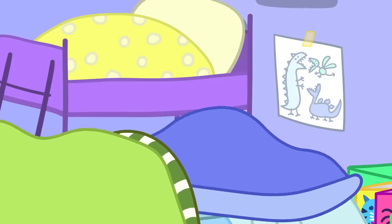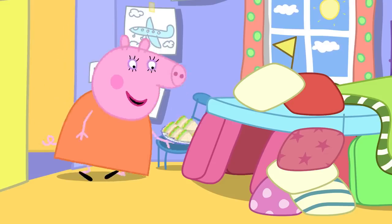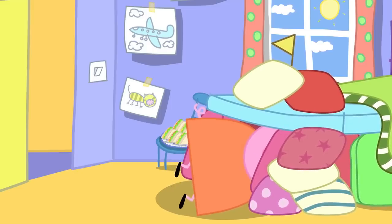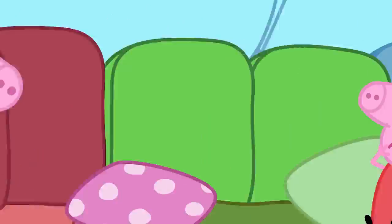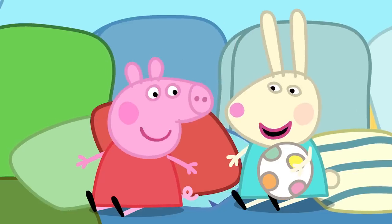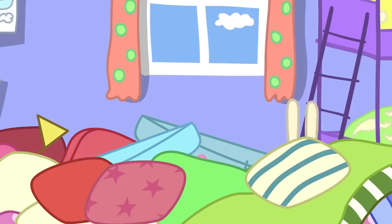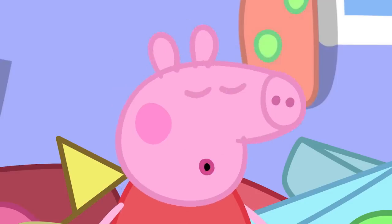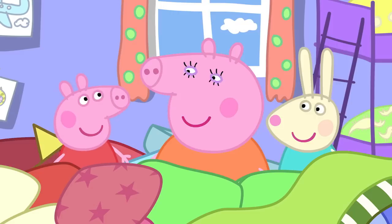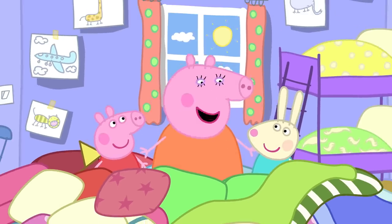The fort isn't built for grown-ups. Oh, I can fit through anything. Mummy Pig is stuck. Oh. Mummy, your wiggles are breaking the fort. Sorry. Phew. All that pretending has made me even more hungry. Good thing I brought you some food. Now, we just need to find it under these pillows.